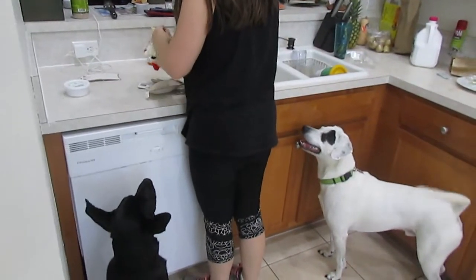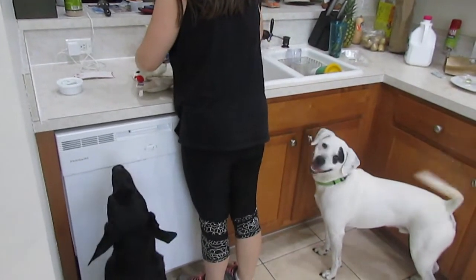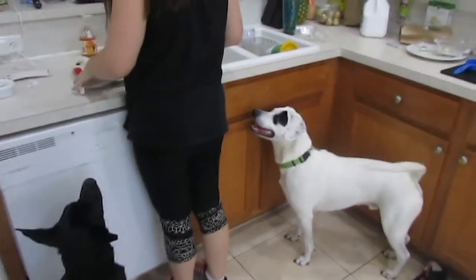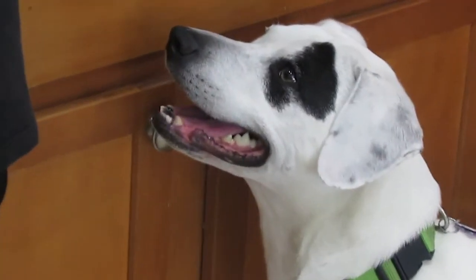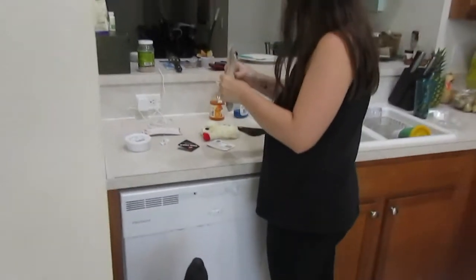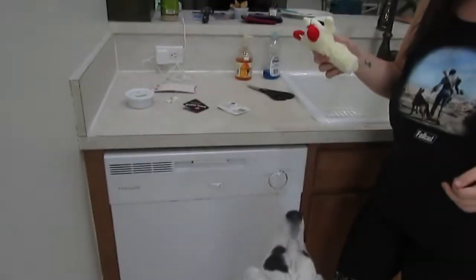Usually Tank likes smaller fluffy things, so I got him a little lamb chop. And then Stella rips things apart like no other dog I've ever seen. So I got her a Kevlar bunny. Both of them squeak. Where's the squeak? That one's for you. She gets the bunny. She just ran. Bye. Tank gets the lamb chop. Bye, Tank.